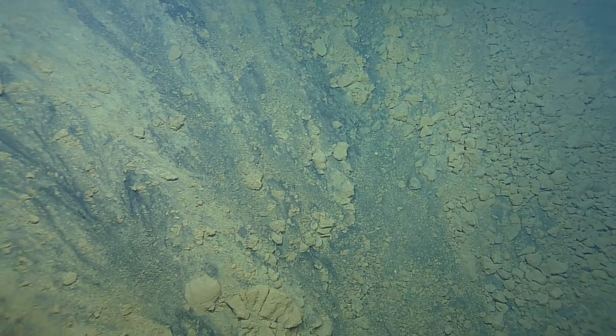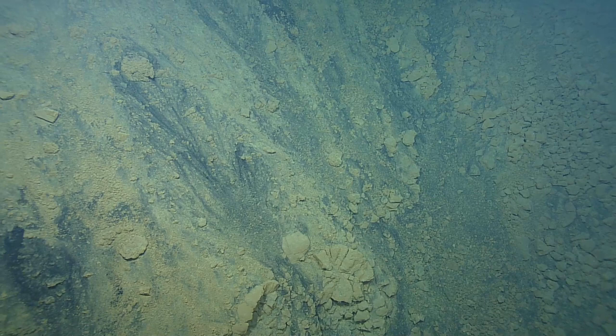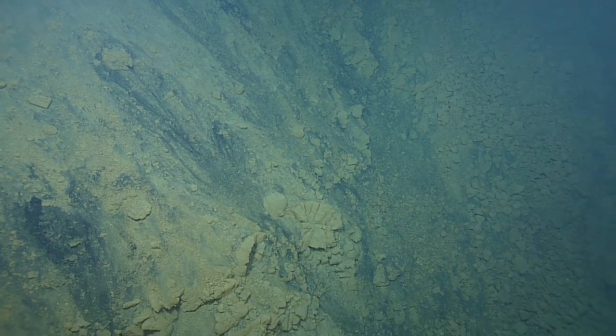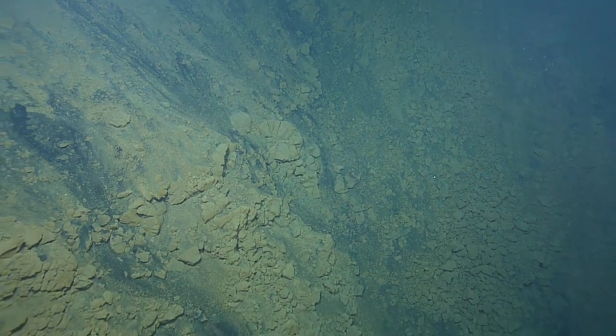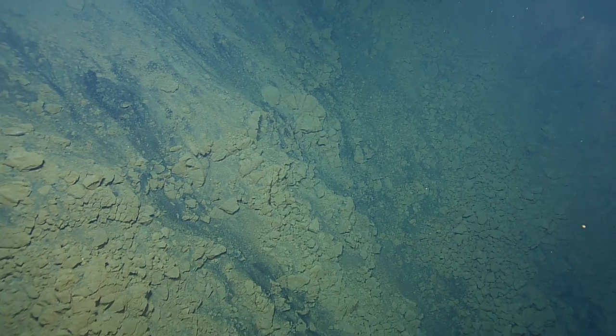Exactly. This is what we'd call primary succession in the marine ecosystem. So this is new land, and it takes time to build up and establish those ecosystems here. We're looking at new real estate in Hawaii in maybe another million years or so?